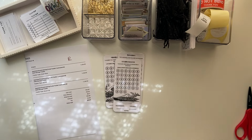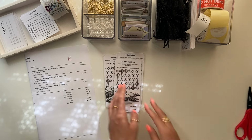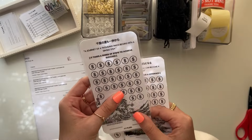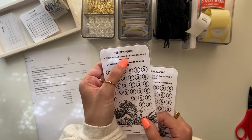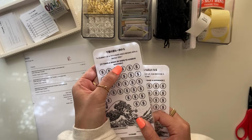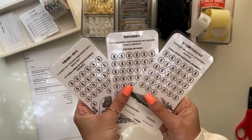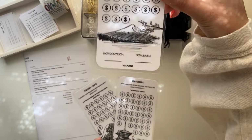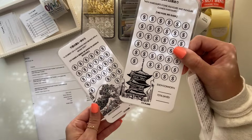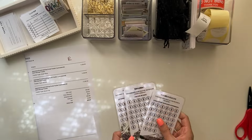So I made these. I think they're so cute. I came up with this. It has a Japanese proverb at the top, it has the translation, and then it has what it means. So I think these are so cool. I literally love these. I think the designs that I picked are so pretty. So I really hope she loves these.